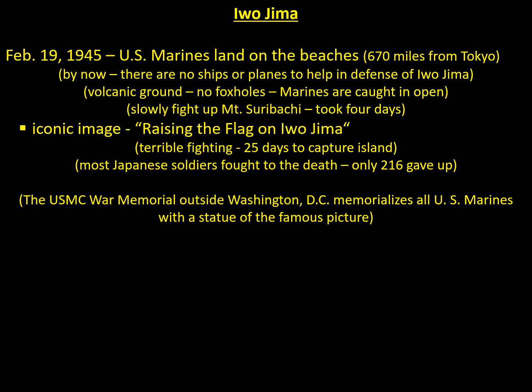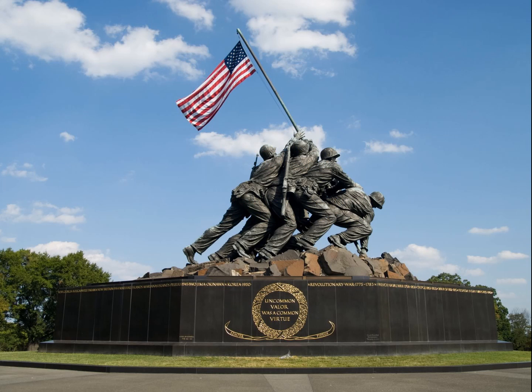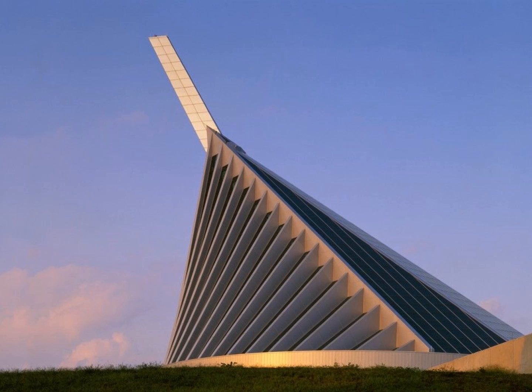The United States Marine Corps War Memorial outside Washington, D.C. memorializes all the U.S. Marines with a statue of the famous picture. If you ever travel to the Marine Museum in Virginia, the architecture kind of resembles the men raising the flag.